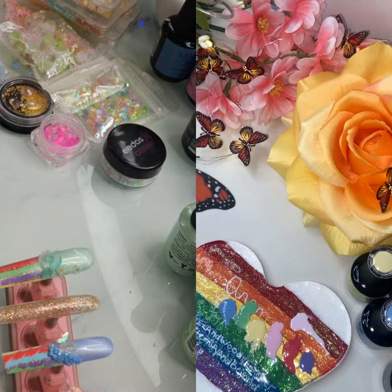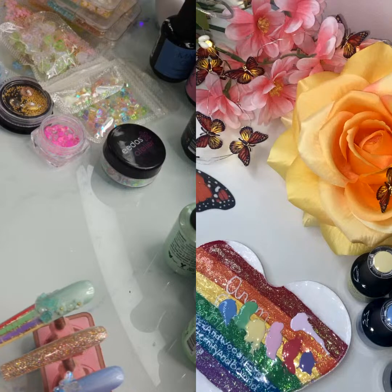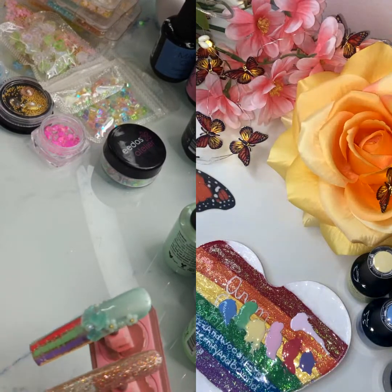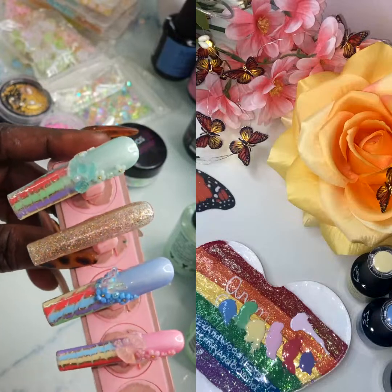Heather says she loves the accidental houndstooth. Yes, honestly. Thank you, sweetheart. I do, and I love all the colors, even just seeing all of them. I'm here for it.